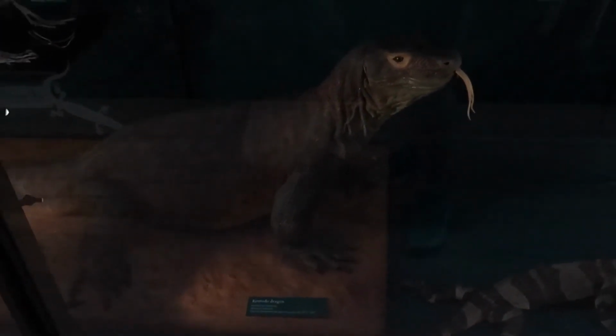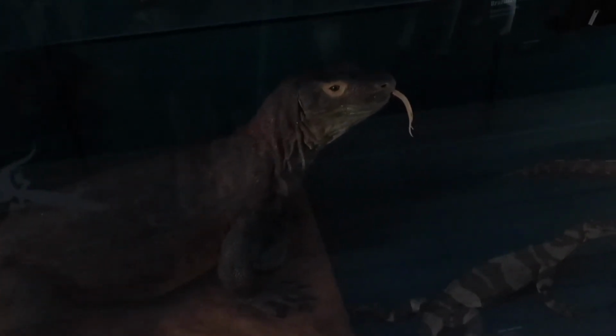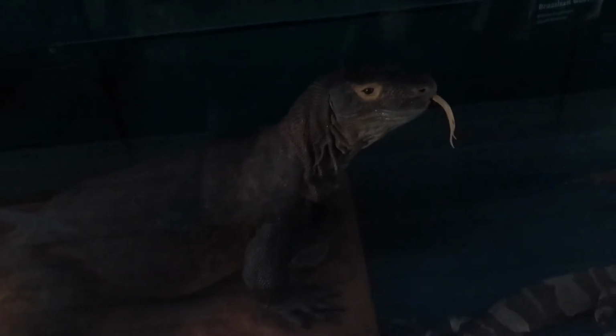Komodo dragon. They would actually continue to chase you. If they bite you, their venom is so potent, it's actually got bubonic plague in it. And it would wait for your body's systems to shut down, and then they'd come in and tear you apart.